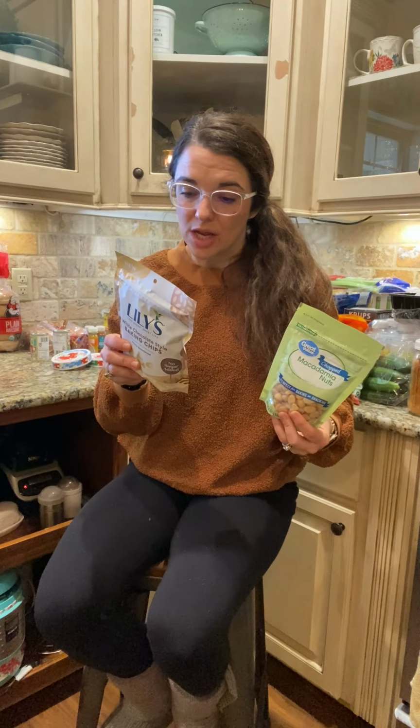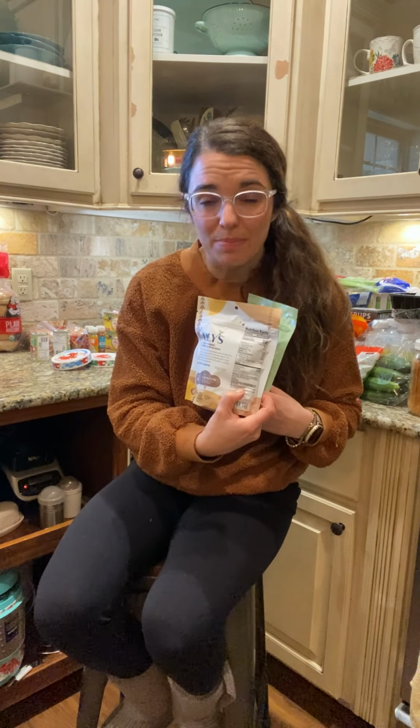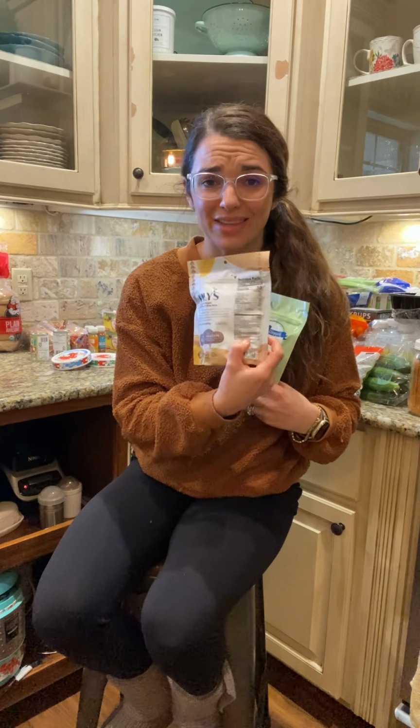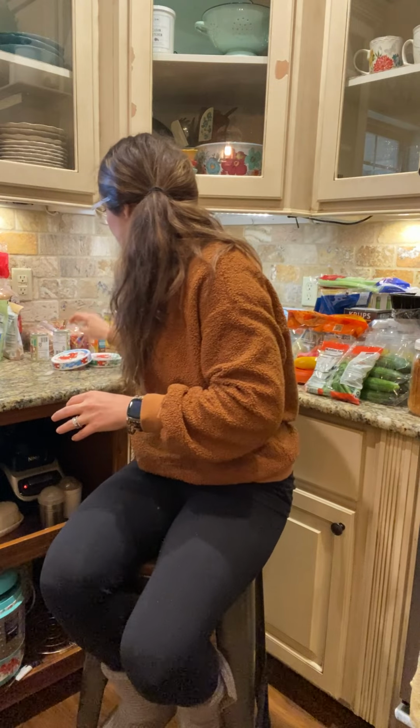Now, please note that most Lily's products now have the dextrin in the ingredients. Just turn it over, girls. Look at the label. If it says dextrin, just know you can have it, but it may not be beneficial to your weight loss journey if you have it too often. And this is personal choice, okay? All right, so what else did we have here?